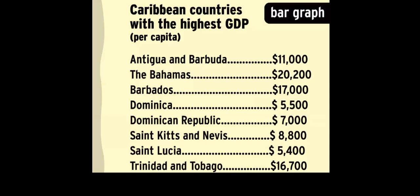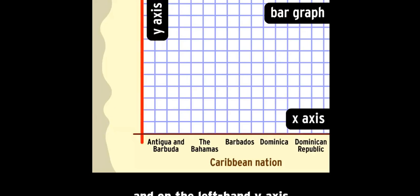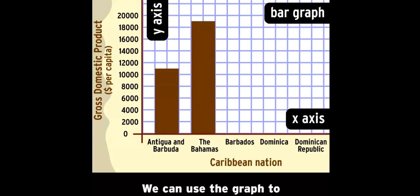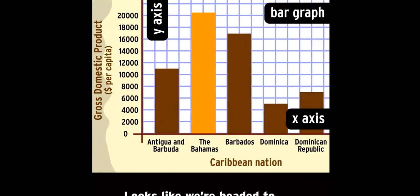I'm thinking we can use a bar graph. First, we list all the independent countries of the Caribbean along the bottom, or x-axis, and on the left-hand y-axis we mark off levels of ducatage. We can use the graph to compare values of money per person for each country. Looks like we're headed to the Bahamas.